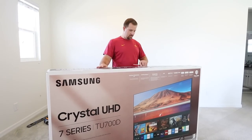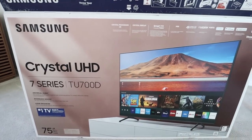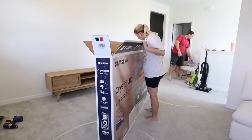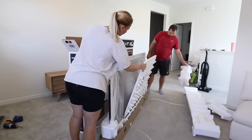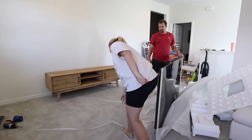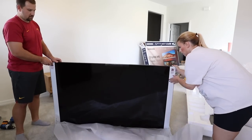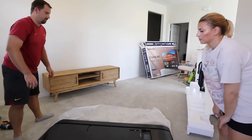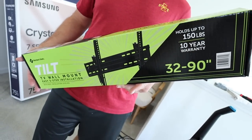Without a doubt, Brian's favorite part of this makeover was unboxing his new 75-inch Samsung TV. We picked up the TV and the wall mount from Sam's Club. We decided to go with such a large TV because there is a big space between the couch and the wall that the TV is going to be mounted on. We wanted to make sure you could still see everything. Plus, it's like a hangout room slash game room slash playroom, movie room. So we knew we just wanted a really large TV for the space.